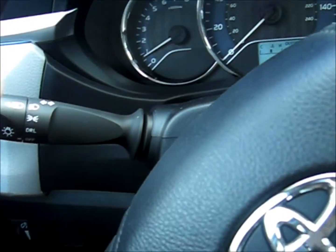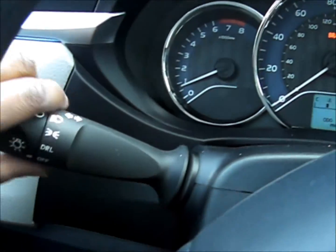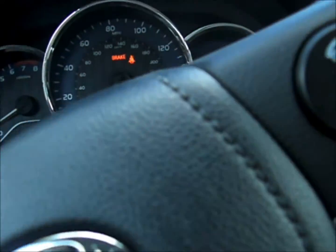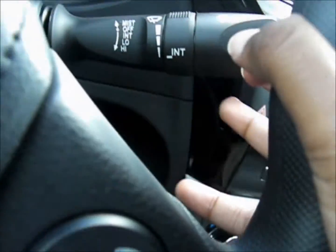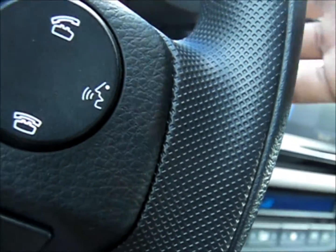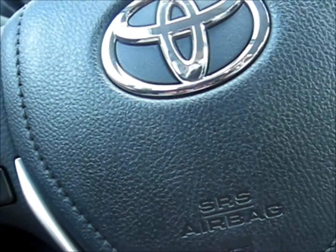New for the 2014 Corolla is the European style 3-blink feature. All you have to do is put on your turn signal a little bit down or above, and it would automatically do 3 clicks. You also have windshield wipers. The windshield wiper control, intermittent speed. High beams, obviously.